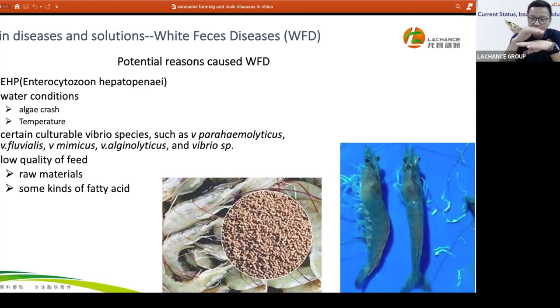Okay, and also if algae crash, they will release toxins. They will damage your shrimp. Then you'd better use some organic acid to detox.